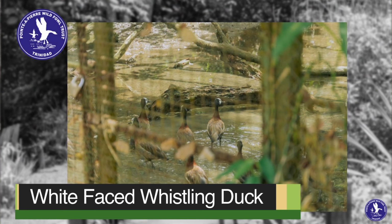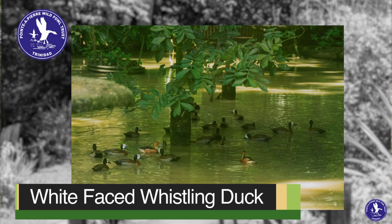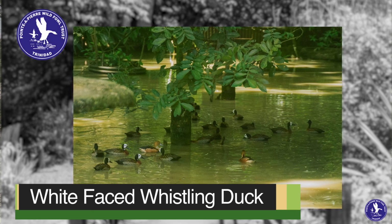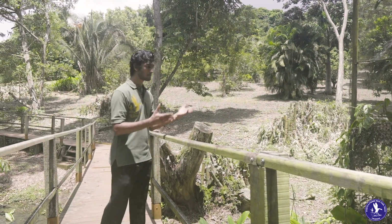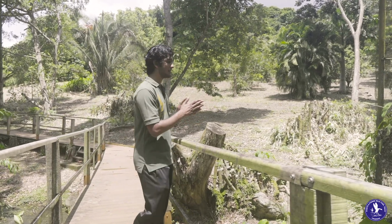So they stay in shallow, muddy water where they can root around for worms, insects, and again, mosquitoes, right? One of their preferred foods, which keeps not only the environment healthy and safe, but also us as people healthy and safe. And at the Wildfowl Trust, it's something that we continuously try to put forward.